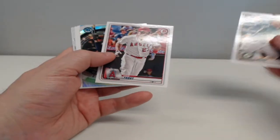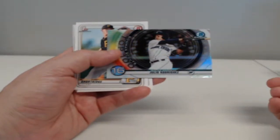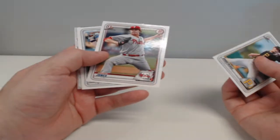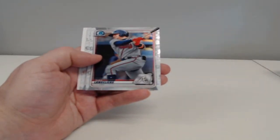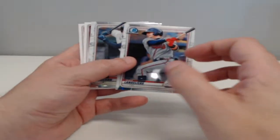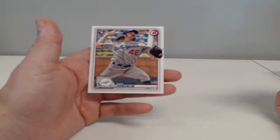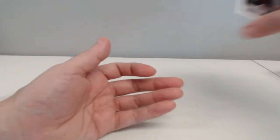Noose, Mike Trout, Julio Rodriguez, Top 100 for the Mariners. Shortridge, Jones, Bowman first, Wander Franco, Langeliers, and Cameron, base chromes. Fernandez, and rounding out with Tony Gosselin, base paper rookies. All right, let me get these sleeved up, and then we'll do a quick recap.